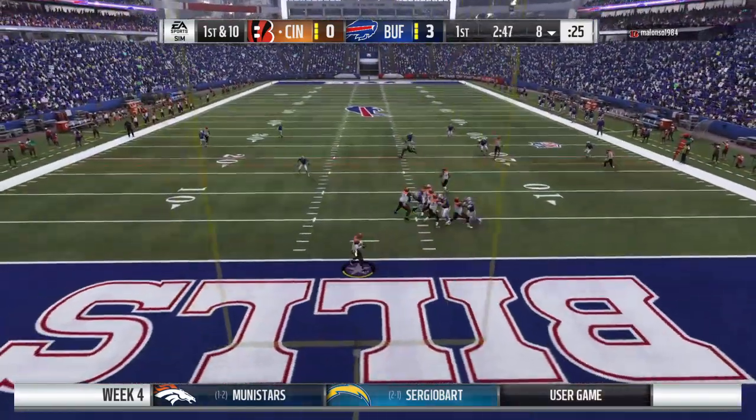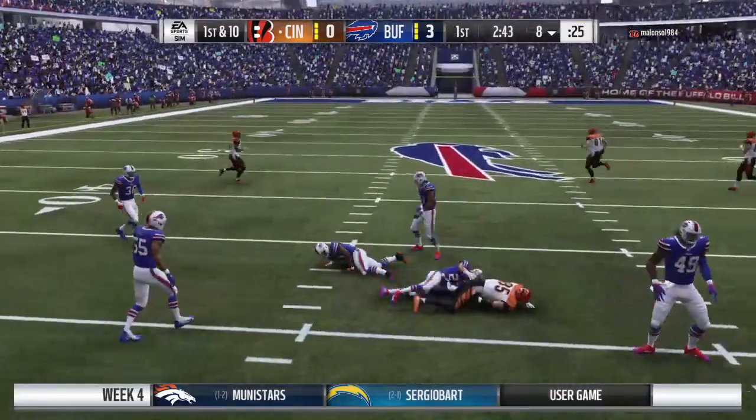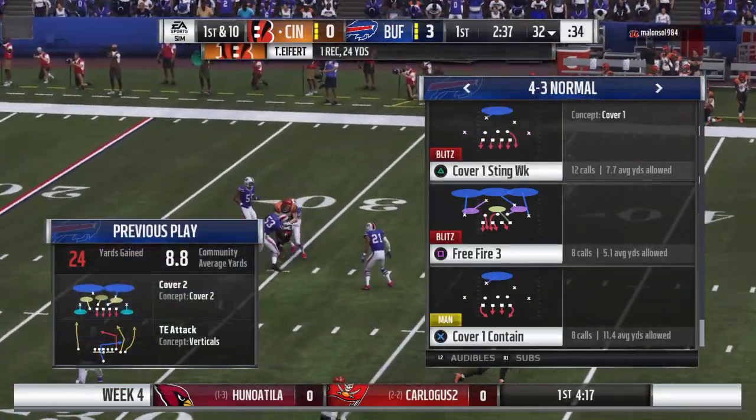The first down throw coming for Dalton. Brought in here by Tyler Eifert. And he's able to get this one all the way past the 30. That one goes for 24 yards.